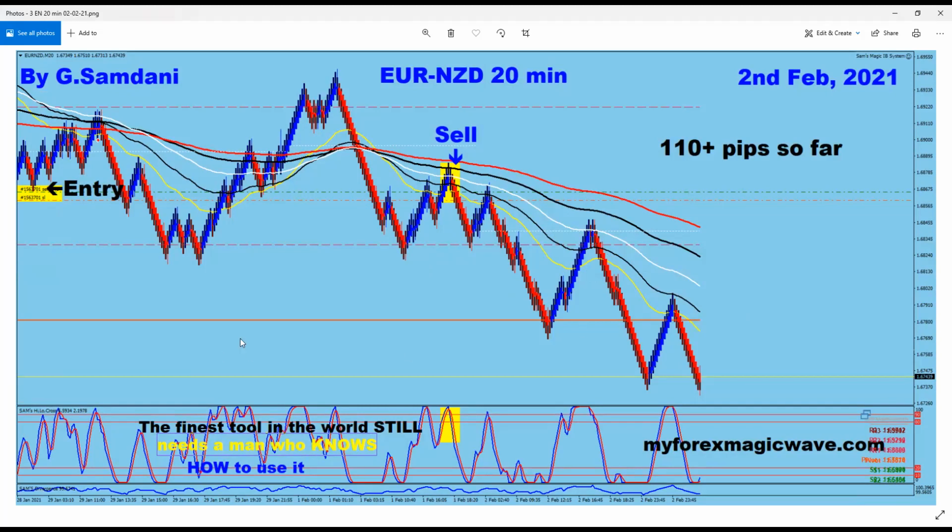Take the entries according to the rules. I have four rules for the entries. Once they are all met, like for example here, all four rules are met. Here, the same. So that's how this system works.